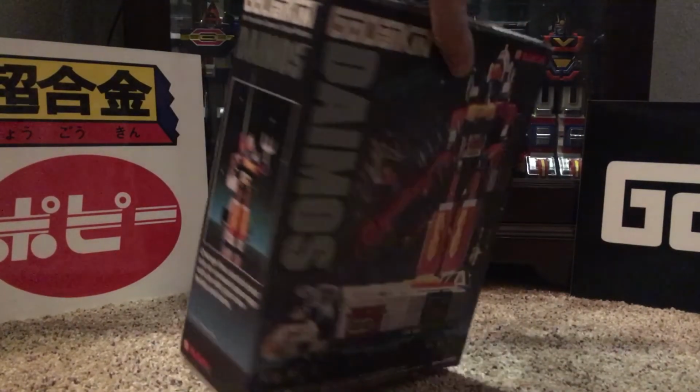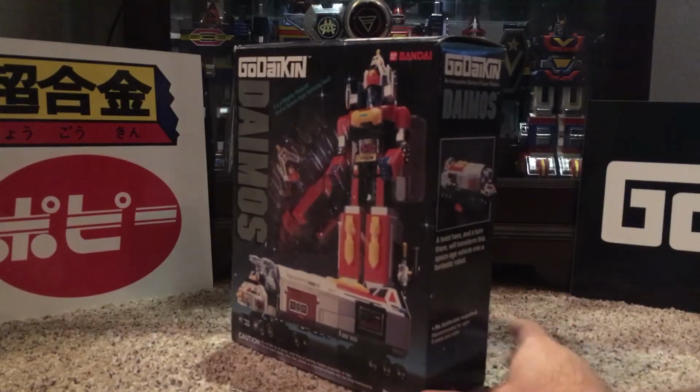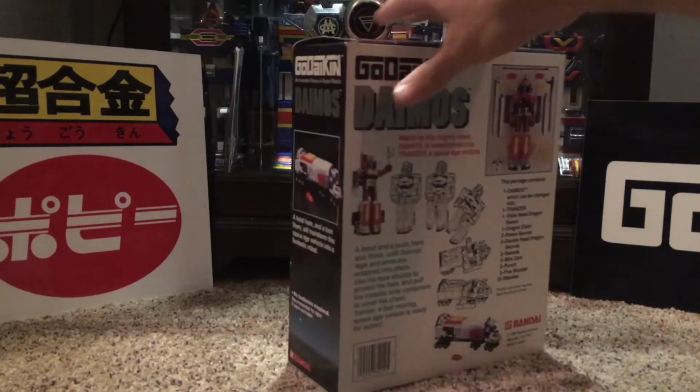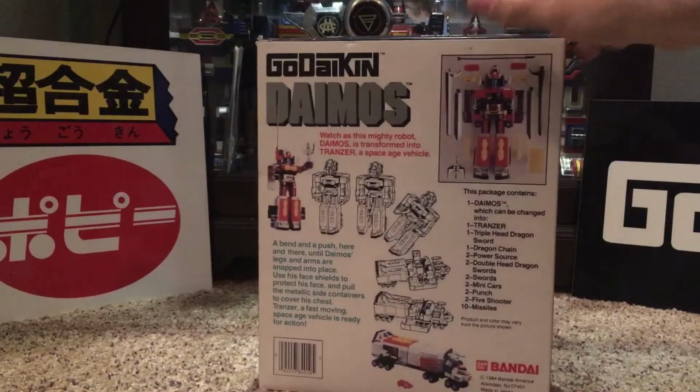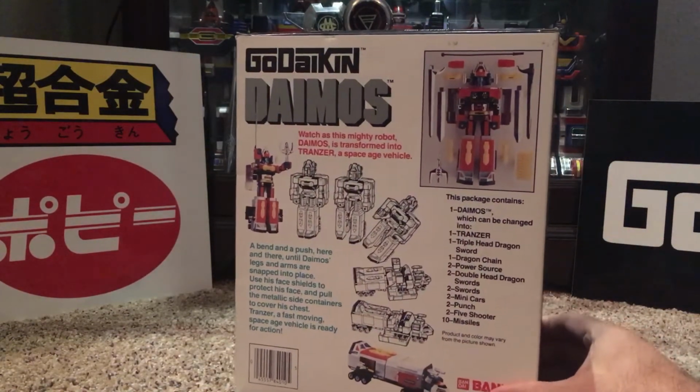And again, this was purchased from the Robot Japan auction a couple years ago from Ed Sanford, so this was in his collection. So it's a museum quality piece, and so I'm going to show it to you guys.